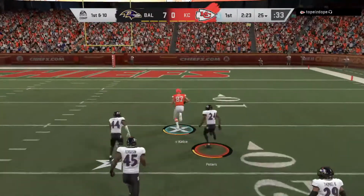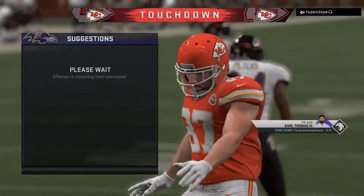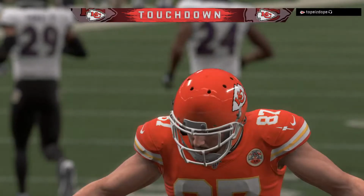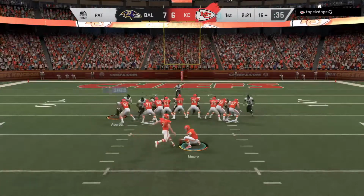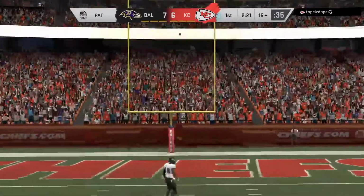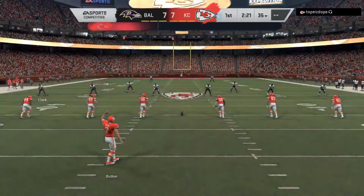And I think he's going to go. They're not going to get him. And all the way in for a Kansas City touchdown. Travis Kelce, 75 yards, as his guys are on the board here in this first quarter. Extra point splits the uprights, and we are tied at 7.